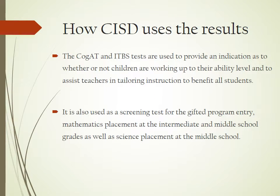How does CISD use these results? Well, the CogAT and ITBS tests are used to provide an indication as to whether or not children are working up to their ability level, and it does assist teachers in tailoring instruction to benefit all students. It is also used as a screening test for our gifted and talented program entry, as well as the appropriate mathematics placement at the intermediate level and middle school, as well as science placement at middle school.